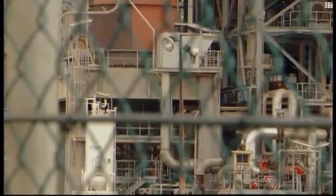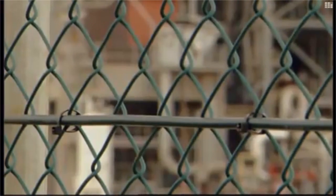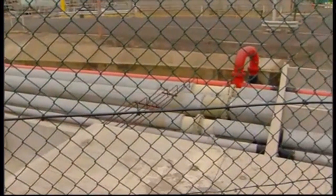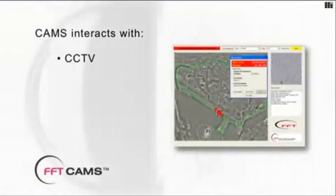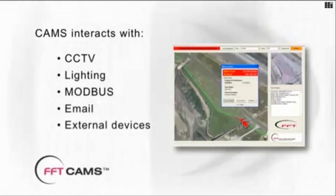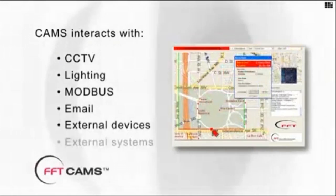CAMS can display, monitor, and control alarm signals from multiple FFT intrusion detection systems on a single site or multiple sites, and interact with high-level command and control systems, CCTV systems, lighting, Modbus, email, and a variety of other external devices and systems.